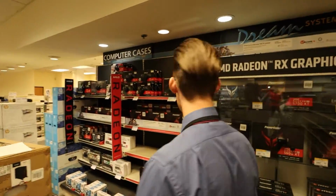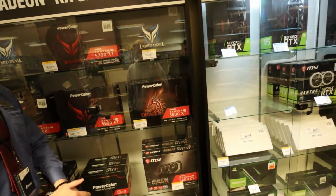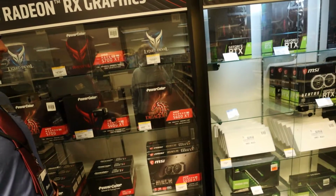Alrighty, so for the graphics card, we're actually looking at this guy right here, the Red Dragon 5600 XT, and I'm gonna grab that out of the case for you.